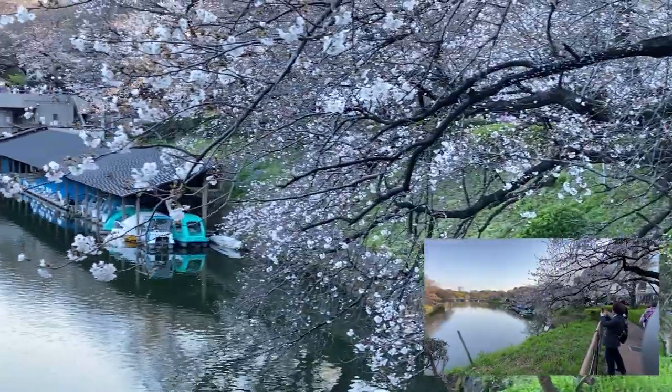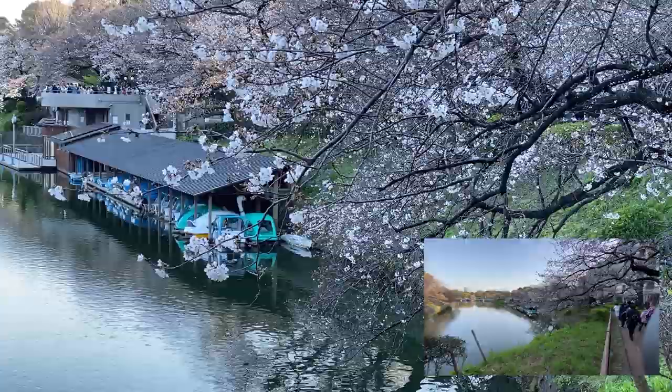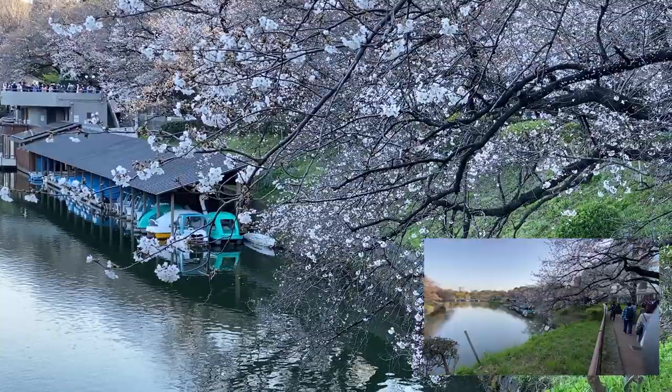Two sisters enjoying the cherry blossoms right there. Oh, that's sad to see. Do you see those boats down there? That's the swan boats. This is where people can rent them and ride them out to the center of the moat, but they've been closed because of the situation.